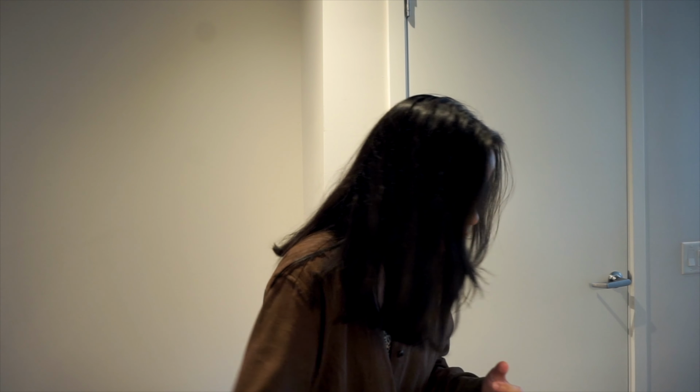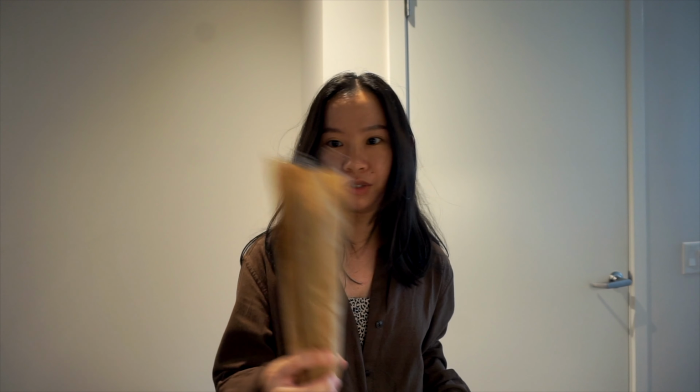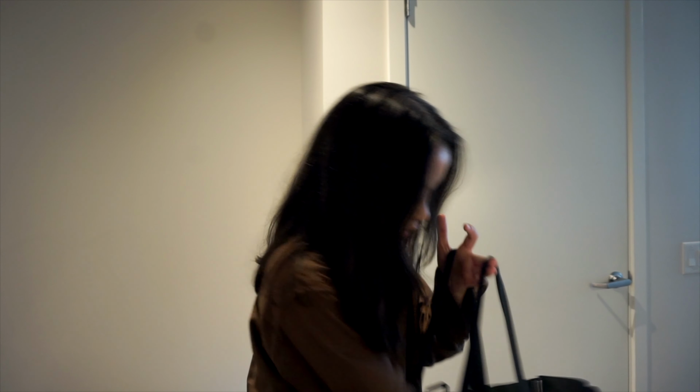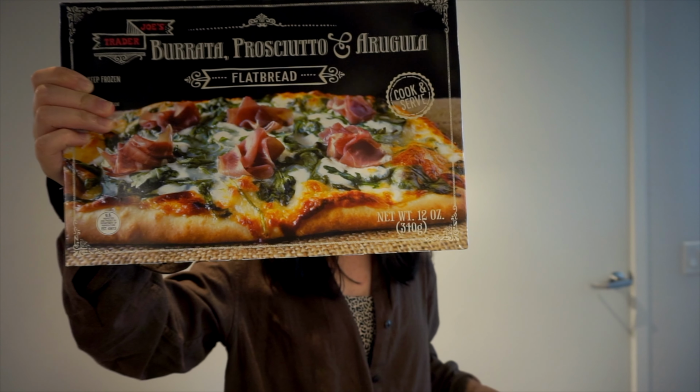I did not take a video of me going into Trader Joe's, but we do have some stuff, so let's do unpacking of my grocery. First one is dried lavender bunch. This actually smells good. I'm gonna put it in my display. I'm gonna show you later. And then my favorite pizza. This one, burrata prosciutto arugula, so good. And this one I would eat half of it for lunch and then half of it for dinner.